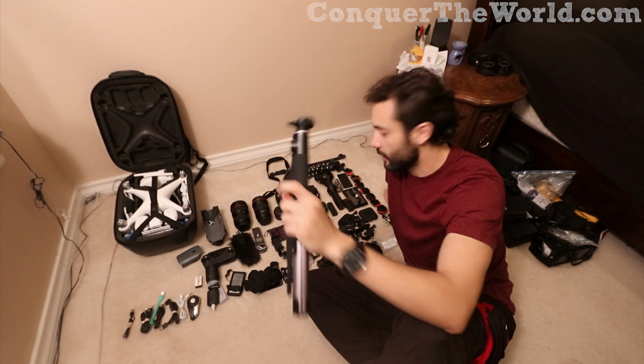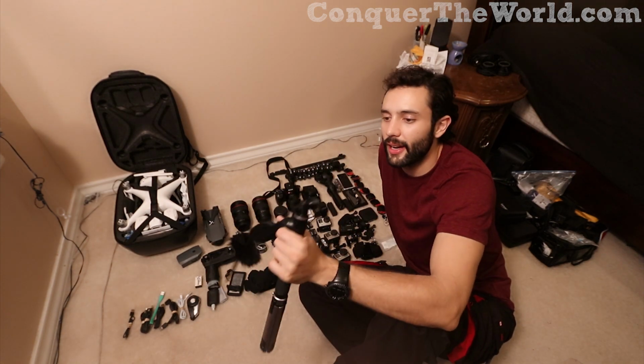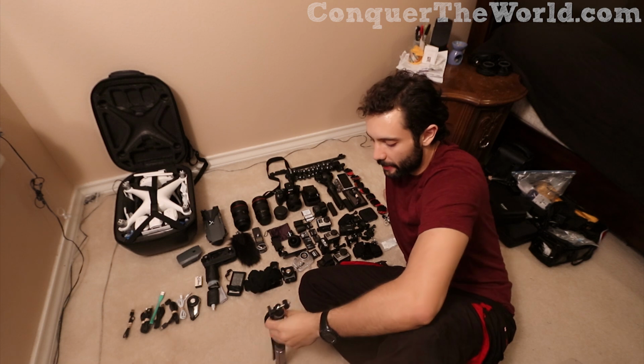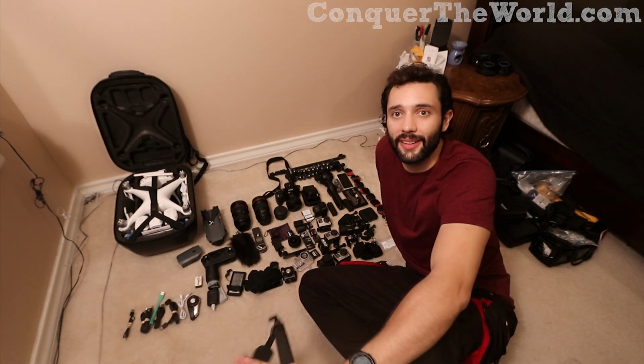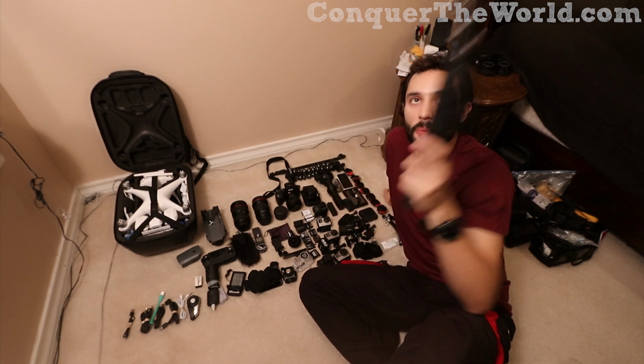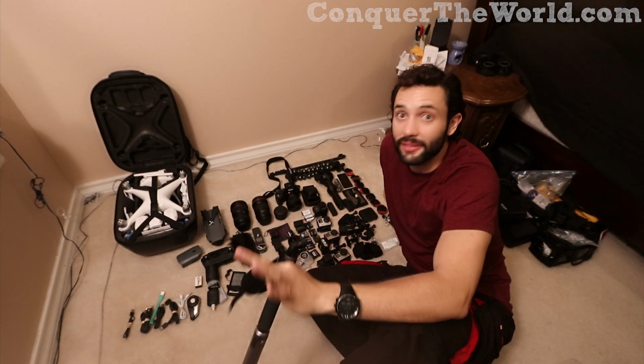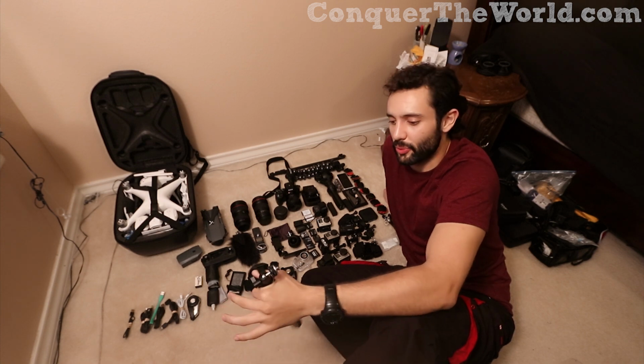This is a little selfie stick for the Osmo. You can place it, it becomes a tripod, you can hold it up high in the air. I have an idea. What happens is that in a lot of national parks you can't fly drones, so what I do is I actually connect this to the Osmo, put it really high up in the air and walk forward, and it gives the illusion that you're actually flying a drone through these restricted areas when you're actually not.